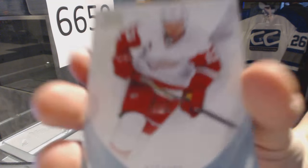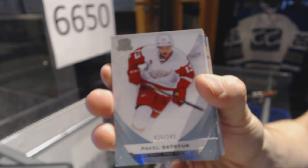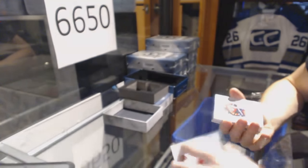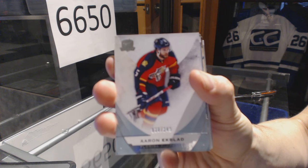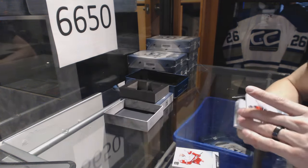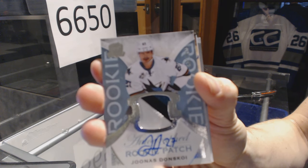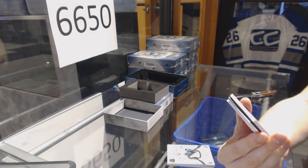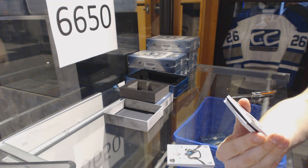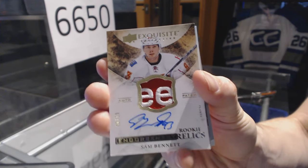All right, we start with a base card, number 249 for the Detroit Red Wings, Pavel Datsyuk. Base card number 249 for the Florida Panthers, Aaron Ekblad. We've got a three-color rookie patch auto number 249 for the San Jose Sharks, Jonas Donskoy. We've got an Exquisite Endorsement relics patch and auto numbered 46 of 50 for the Calgary Flames, Sam Bennett.